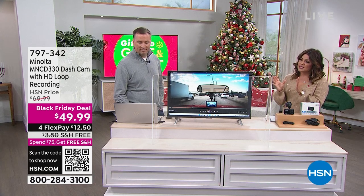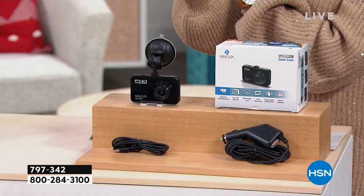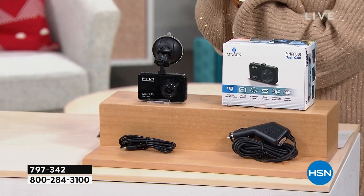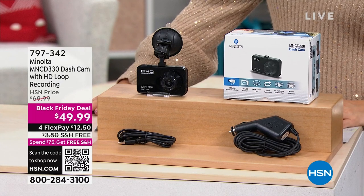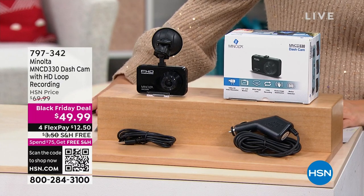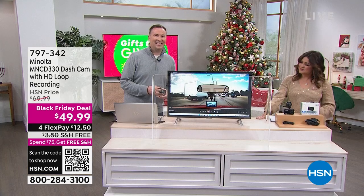Think about this as that peace of mind, because honestly, especially for young drivers and older drivers, no one gives them the benefit of the doubt. And how nice would it be to say, you know what, I've got it on video. You're exactly right. When you go to every major intersection in the United States, there's an attorney with a billboard saying, did you just get into an accident? It's like every three seconds, isn't it? It's that common. Every 3 seconds, there is an accident in the United States.